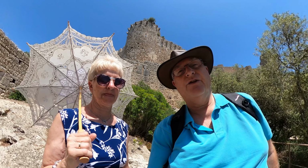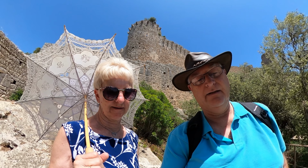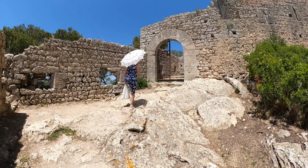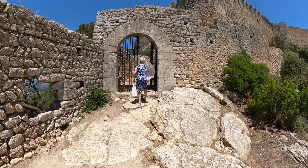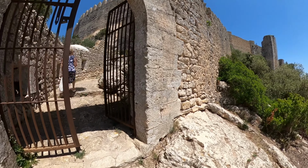Today's Sunday, it's the 29th of May 2022, and we've come to Felanitx, and in particular we're at the Castle de Santueri. So we've had to pay a €4 entrance to the castle, which has only recently reopened, and it's a bit of a climb to get in, so a little bit of huffing and puffing.